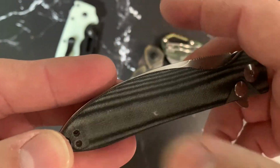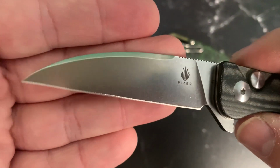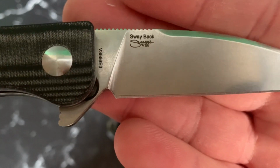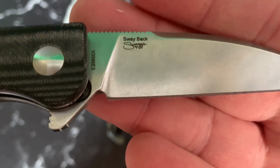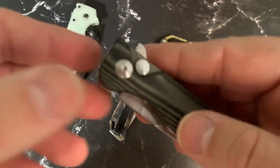Oh, that wipes off. Okay. This is the Kizer swayback. This is designed by Swags, a woman who used to be affiliated with Smoky Mountain Knife Works as sort of a spokesperson who is now sort of a YouTube personality and knife designer. She's done some stuff for CJRB, and she's done a couple designs for Kizer.